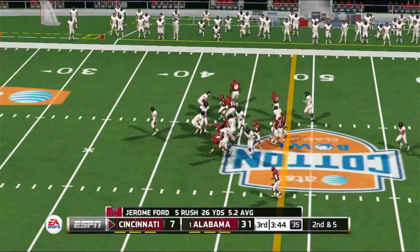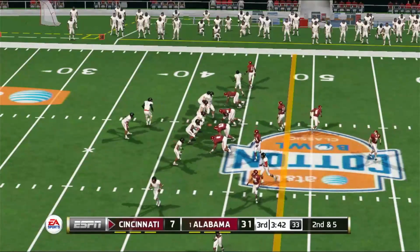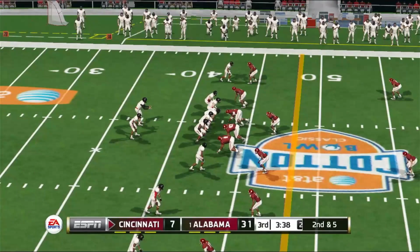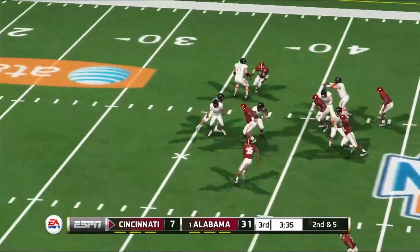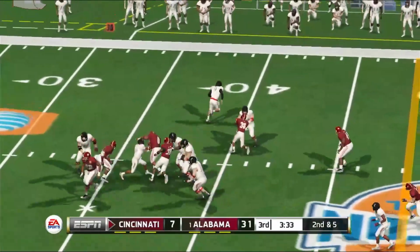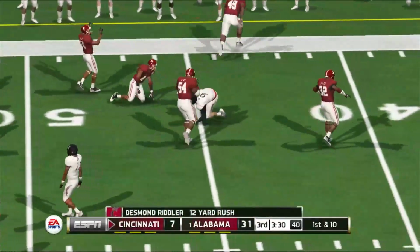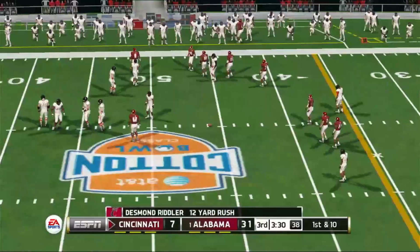I mean, he makes great decisions. He always seems to be able to be in command of this offense. And up to this point, this defense has not been able to do anything to slow him down. Now he's scrambling. Runs with it, and he's got room. And he's tackled in the open field.